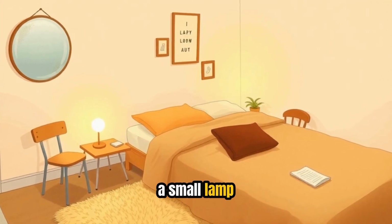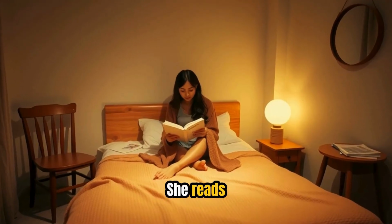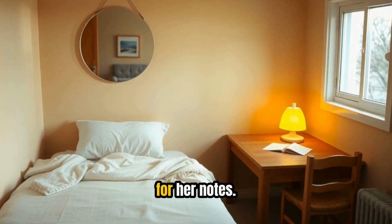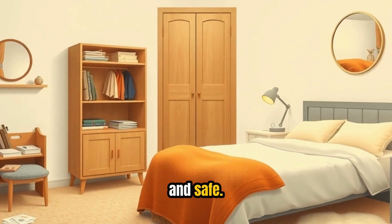She looks into the mirror every morning before going out. There's also a small lamp next to her bed. The lamp gives a warm yellow light. She reads a book under the lamp before sleeping. Beside her bed, she keeps her chair, table, and a few papers for her notes. Her bedroom always feels fresh, quiet, and safe.